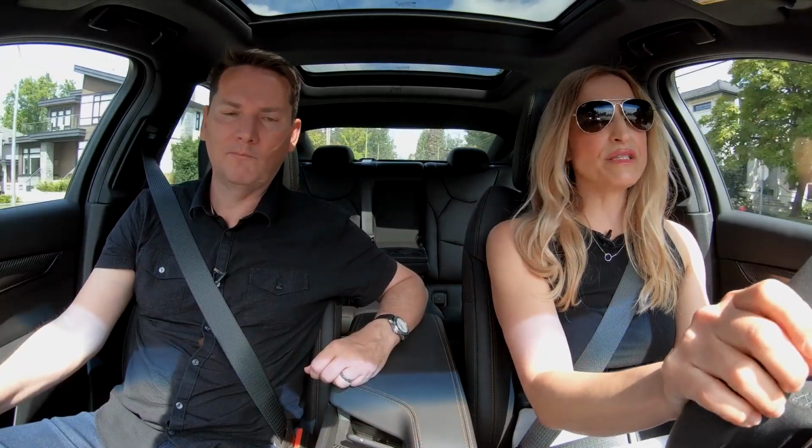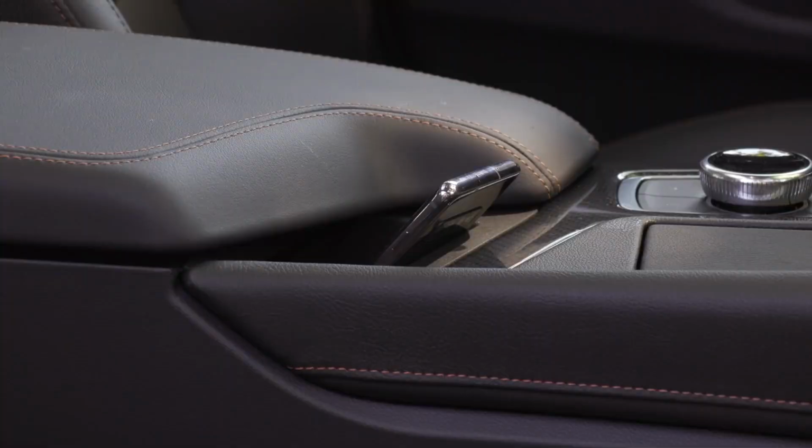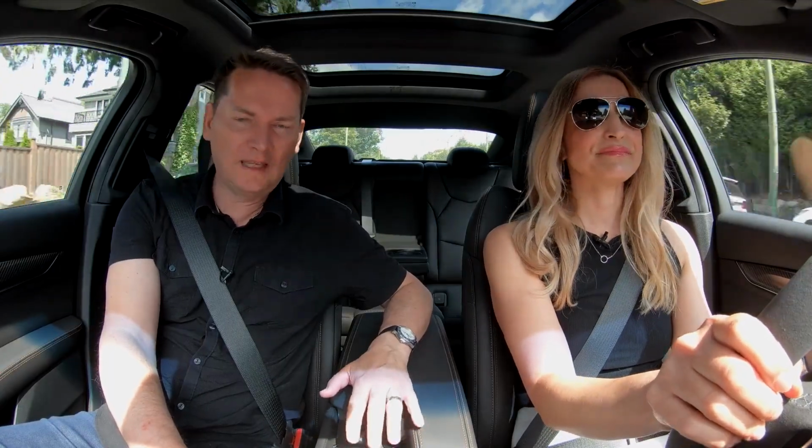It's got 3 USB chargers. It's got plenty of storage. You look at the center console, look at where my phone is. There's a wireless charger and a phone sort of caddy there.